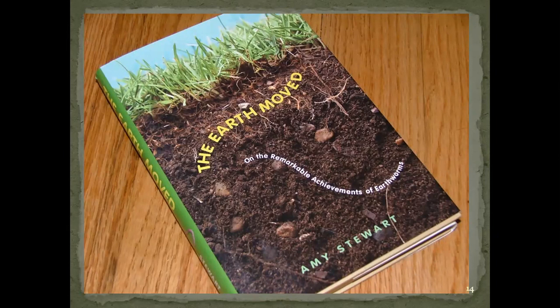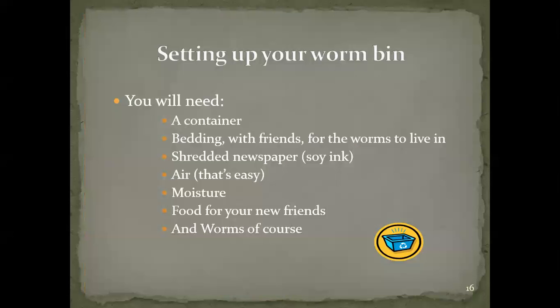So given time, quantity makes a difference. So here we are talking about setting up your bin.